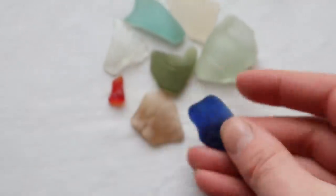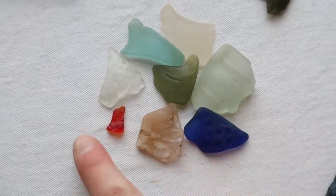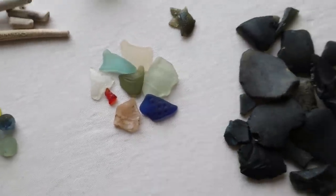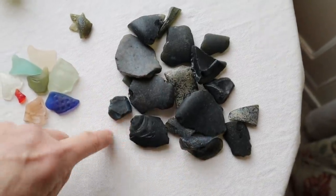Yeah, and I'm pretty sure that is actually part of one, which is cool. It looks like it. And some art glass, and that's probably off a tail light of some sort. Yeah, because we found loads of tail lights at Berwick for some reason. And here is all of our old glass. Really old glass. Very old glass.